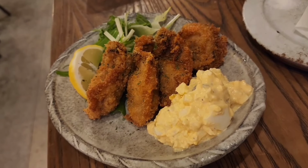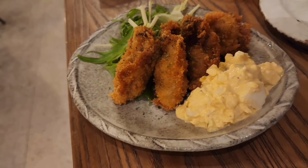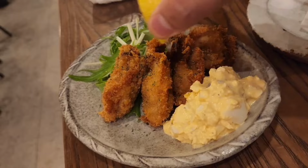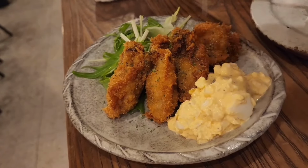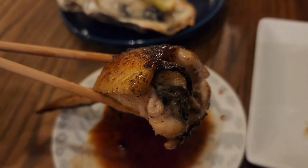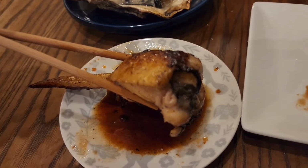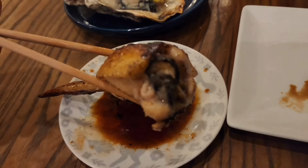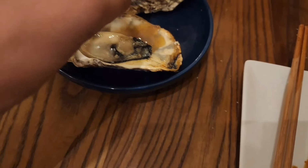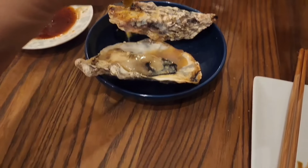Now here's my favorite right here, fried oysters. Now these fried oysters come with the egg salad, and the Japanese, they love them some egg salad, so they eat that with kind of everything. So here is the oyster stuffed inside the chicken wing, and the chicken wing has a really nice sweet and salty sauce to it, so it goes really good together. And that chicken, oh my god, has so much flavor to it, because you know it's Japanese chicken.